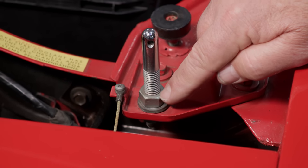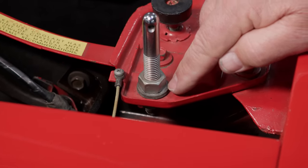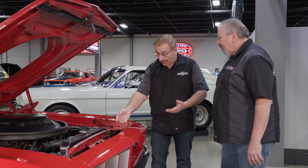Look at the hardware on the hood pin. Look at the finishes on the hardware. It's not the shiny stuff where everything's zinc that we're doing, or the pop-up spring that happens to have, I don't know what on it. It's not a black phosphate, but it's also not rusted.